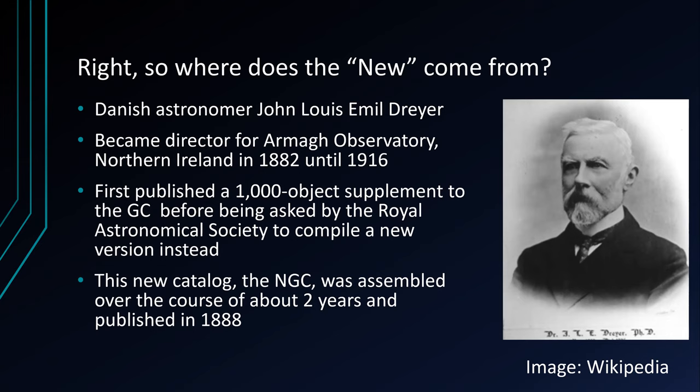He was the first person to publish a supplement to the general catalog before the Royal Astronomical Society basically said, "Stop doing that. Just go make this bigger catalog on your own." And so he did. He spent about 2 years, compared to the 30 plus years that the Herschel system took to build the general catalog, and basically used a whole bunch of references and other existing catalogs to assemble what became the first draft of the NGC catalog, which he published in 1888. And I think it was the letters for the Royal Astronomical Society.